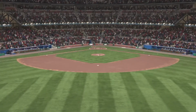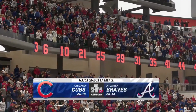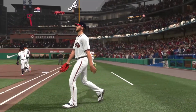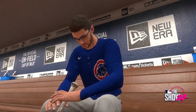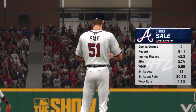We got a bit of a wet one coming at you. It's the Chicago Cubs going up against the Atlanta Braves. First pitch coming your way next. Just about set to go now.